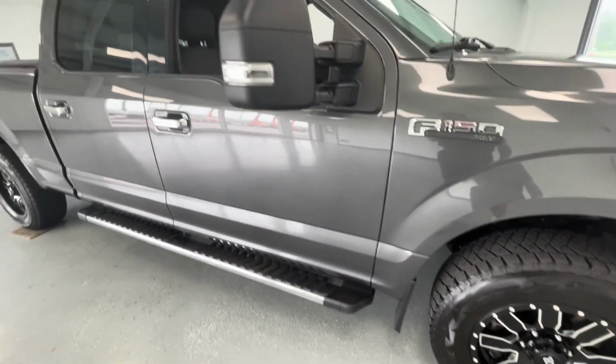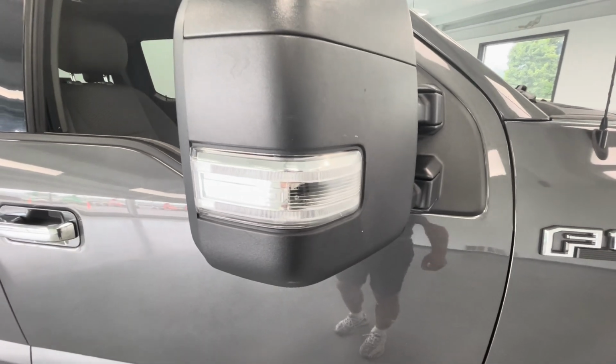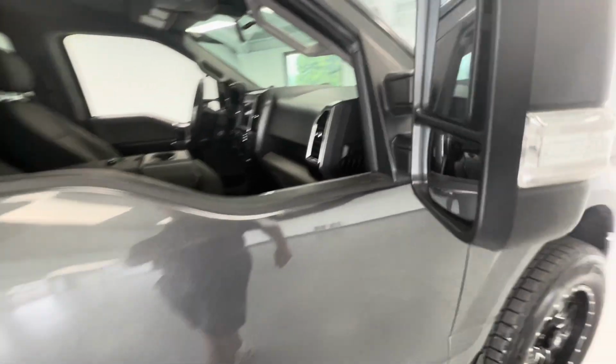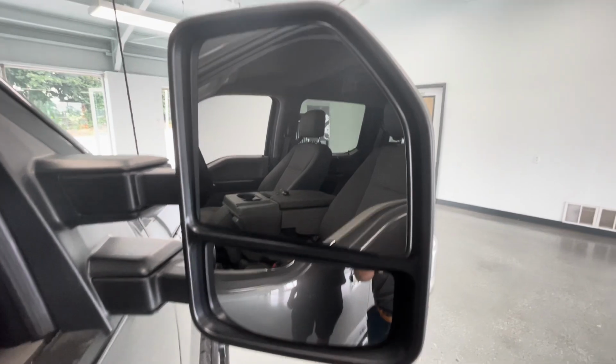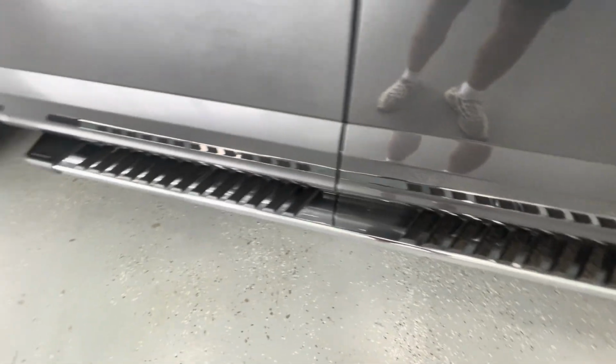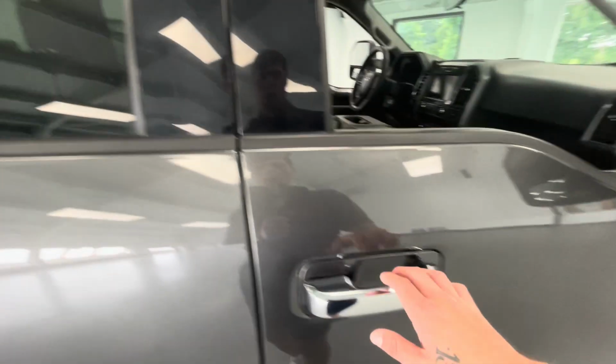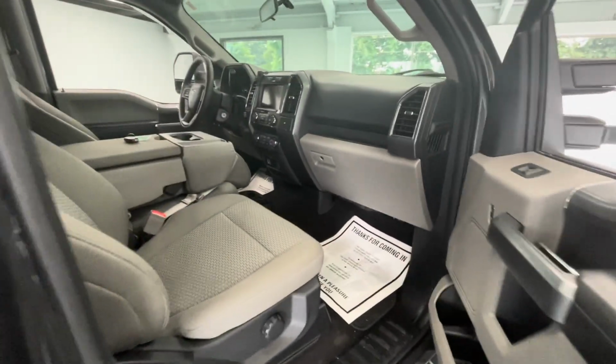A couple of things to point out here on the exterior as well. Here on your rear view mirrors, you will have turn signal indicators on the back. And you don't ever have to worry about them being frosty in the wintertime because they are heated as well. Not to mention the running boards for your added convenience of getting in and out of the vehicle. While we're over here, let's go ahead and open it up and show you guys this interior.